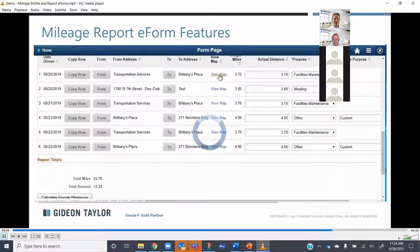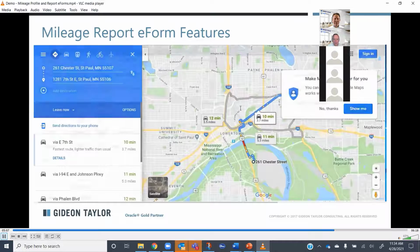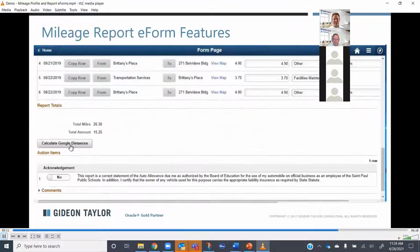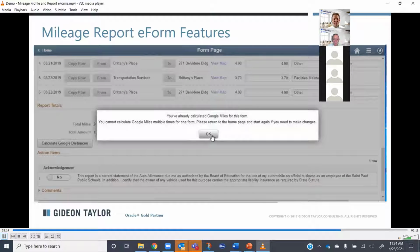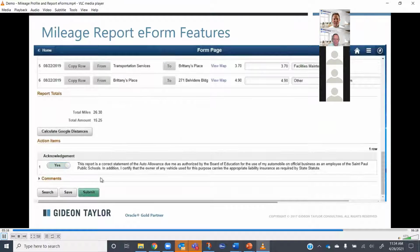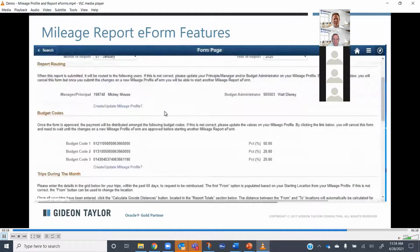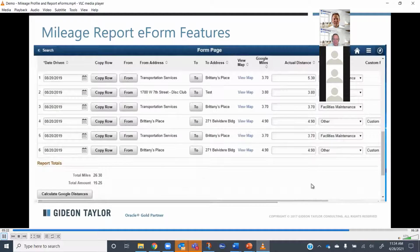However, some people like to take surface streets instead of highways. So you can click view map and see all of the options. And on that one that we were able to see, they didn't take the fastest route. They took a little further route. So they were able to update it and it kept all of those total miles and amounts in place for you and did the calculations.